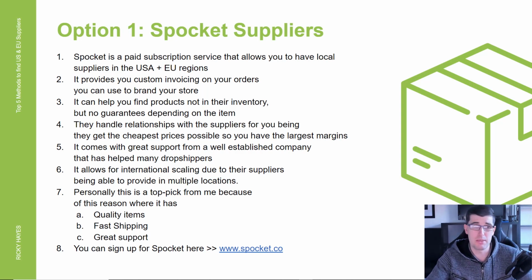Personally, it's a top pick for me because it's got quality items, fast shipping, and great support. Those are the pillars that I look for. You can go to SpaKit.co, not .com, and have a look there. Let's go and have a look at their back end to give you a better idea of what it actually is like.